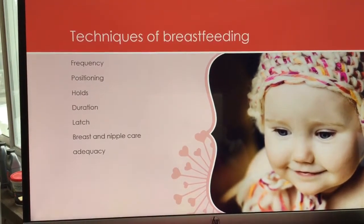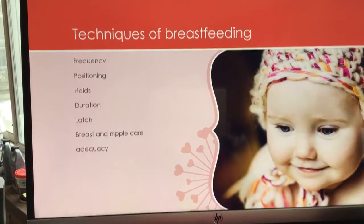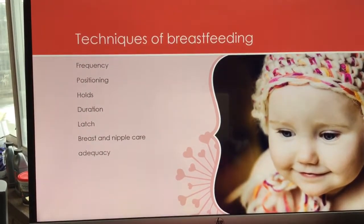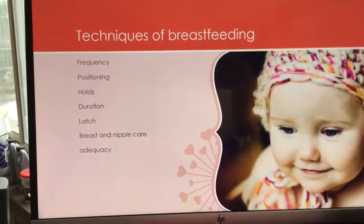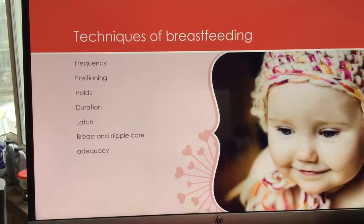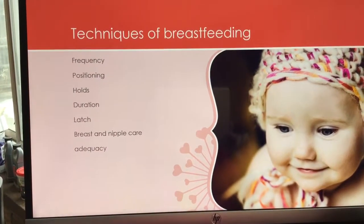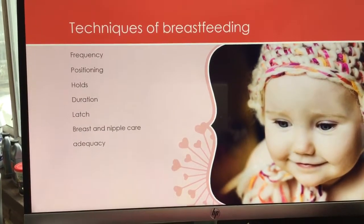and have that baby intermittently sucking actively, latched on the breast for anywhere between 8 and 10 minutes. We know that the stimulation of the hormone oxytocin occurs within 1 to 3 minutes, but the anterior pituitary needs that stimulation to occur for a good 8 to 10 minutes, because that will ensure that milk really is being made.